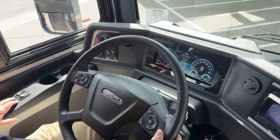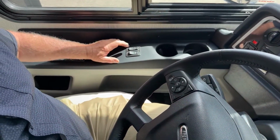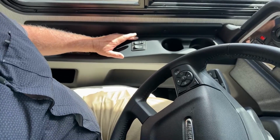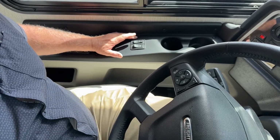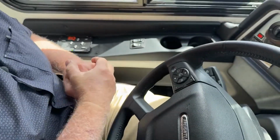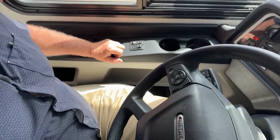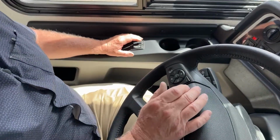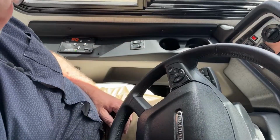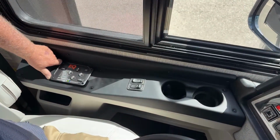And then over here on the left, we do have our tag axle. It's on auto right now, which is where you want to leave it. But you can dump the pressure on that tag axle. So if you're backing up really tight, it just relieves the pressure on it. It doesn't lift it off the ground, but helps you from scrubbing. And then, of course, everybody wants to have the big air horn. That switch is right here. And as you see, way over on the left is my levelers.